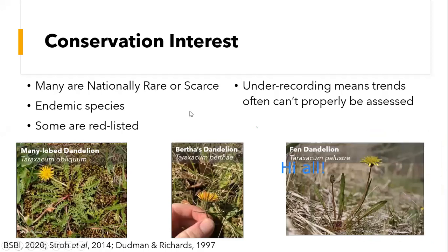Okay. So yeah, around 250 species recorded for Britain. They're not all weedy species, they're not all common as muck. Many are nationally rare or scarce, so you're able to find them in very few places in the country. Many are endemic, so they're only found across Britain and Ireland. Some are red-listed, like this beautiful many-lobed dandelion in the bottom left, or the fen dandelion in the bottom right. These are red-listed vulnerable in England, one degree below endangered. So many have conservation interest associated with them. However, unfortunately, because they are so under-recorded, that can mean that trends can't properly be assessed. So yes, many dandelion species have conservation interest associated with them.